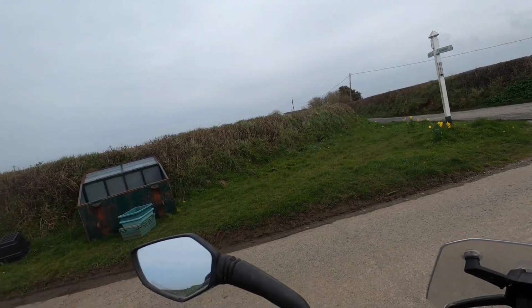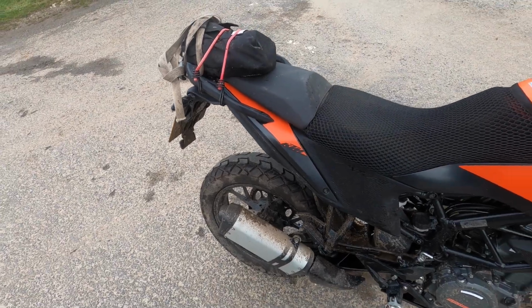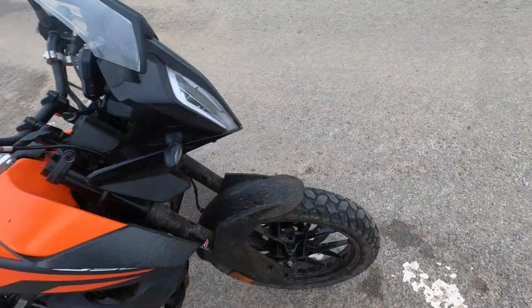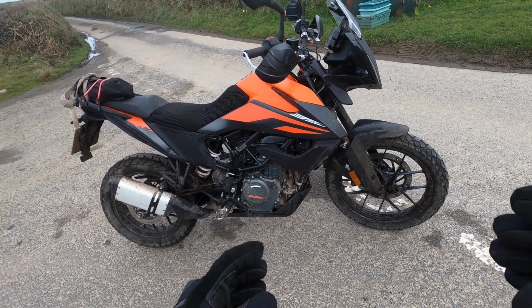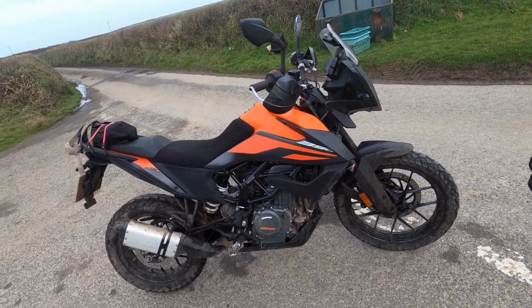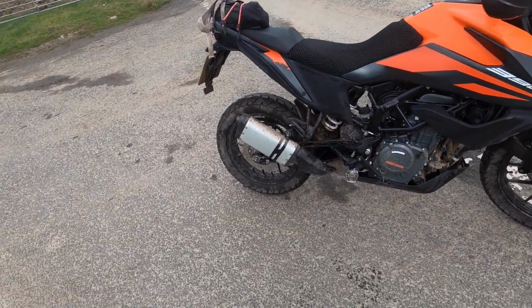So let's have a quick stop and assessment. Tyres need changing. I try and make an argument that you don't have to change tyres for off-roading, but you really do. Certainly when you're out in an unfamiliar environment and you don't know what kind of mud it is, what terrain it is, it does really help having knobblies. So take no notice of me when I say you don't need knobblies.